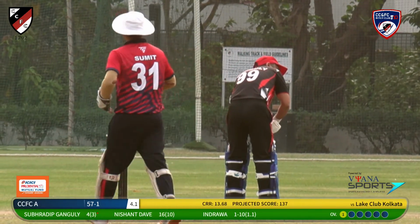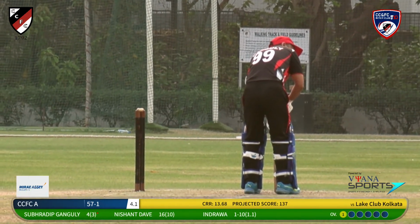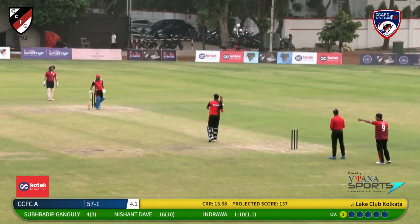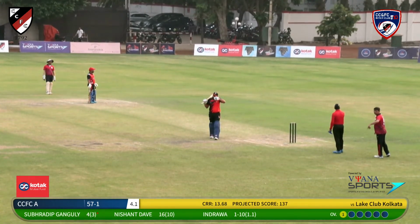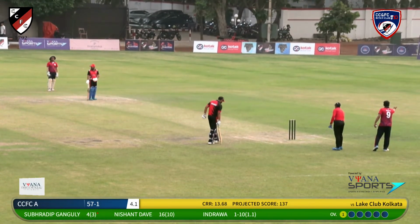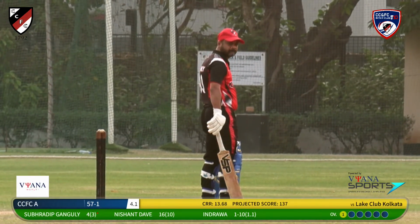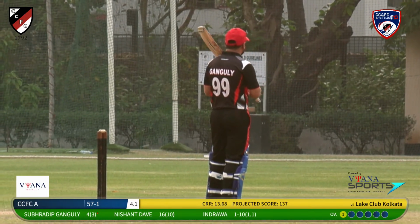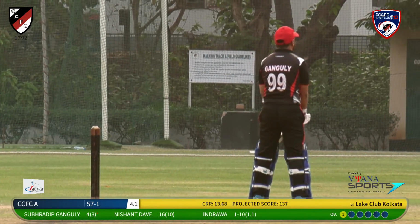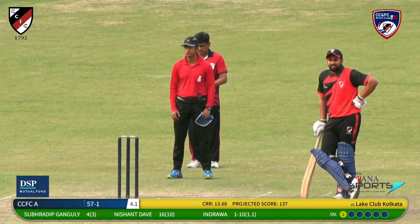Toss was won by Lake Club and they opted to field. That is quite surprising, knowing the batting prowess that CCFC possess, still putting them into bat. Shubhadeep does take 3 or 4 balls to get settled, but after that starts middling and timing things to perfection. A few subtle changes in the field.